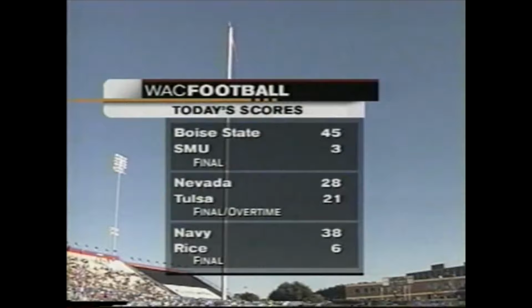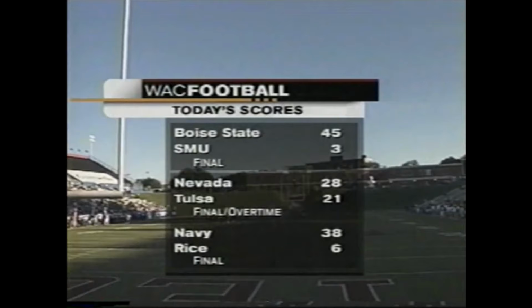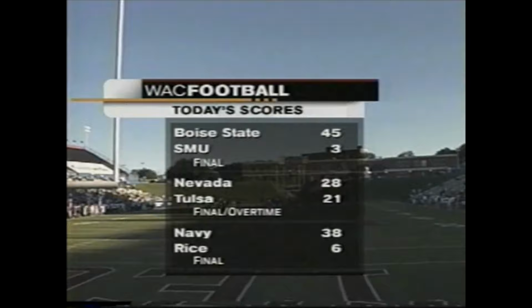As we check in now on the WAC scores from around the country, Boise State having their way with SMU, beating them 45-3. Nevada and Tulsa in a close overtime game. Nevada winning by a touchdown, and Navy, no problem with Rice, 38-6, a final score there as well. That Tulsa team is a nice team. I saw them beat Hawaii 2 weeks ago. They probably won't figure into the race this year, but years to come, I think they will.